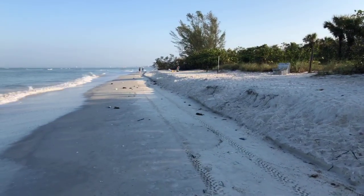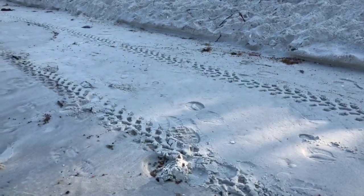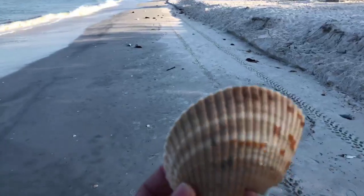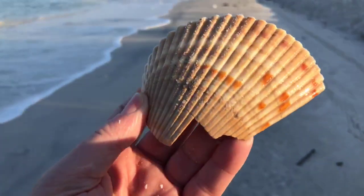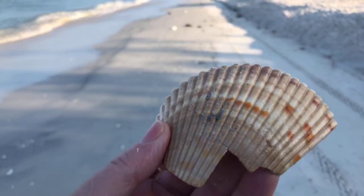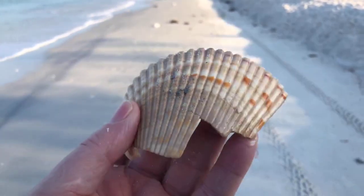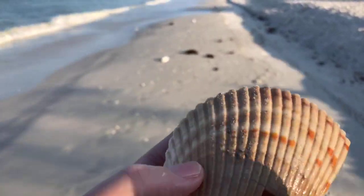Not going very well. Boy, here's a huge piece of a cockle. That was one big cockle shell at one time. Look at the size of that. Man, that thing was huge. That would have been a nice find. Beautiful colors.